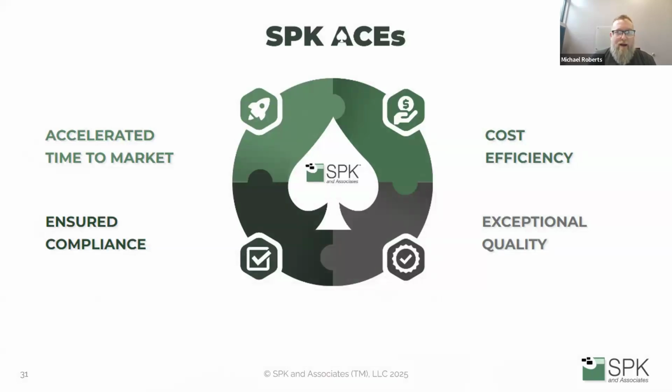And really, we align to our customers' goals. And usually what we find more often than not are these four areas. We call them SPK's ACEs because it actually spells ACEE. We help them accelerate their time to market for their product. We help reduce costs and make sure they're efficient in their spend. We obviously make sure we are very key to people's compliance needs and regulatory requirements. So we really spend a lot of time on the compliance concerns. And then ultimately, not just for our own work, but we want our clients to have a really exceptional and quality product. So we are really focused on making sure that the end product is really good as well.